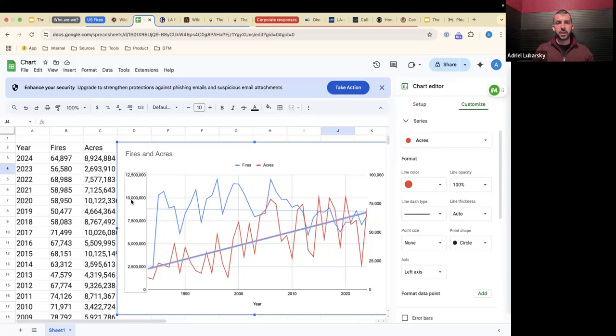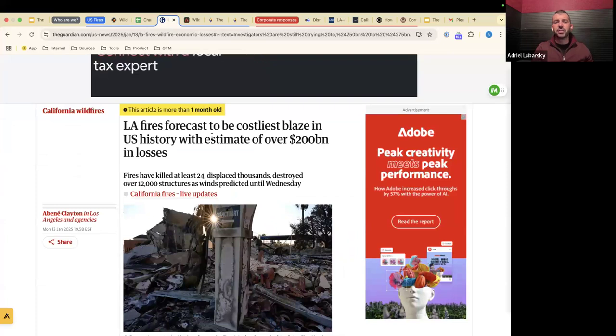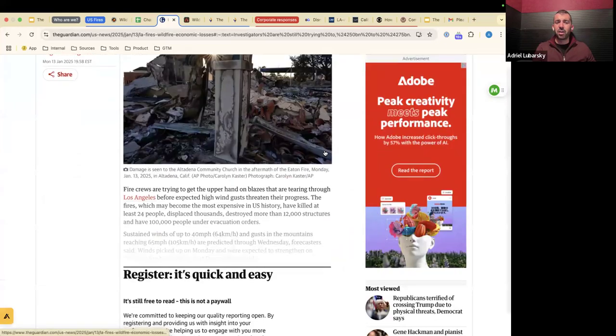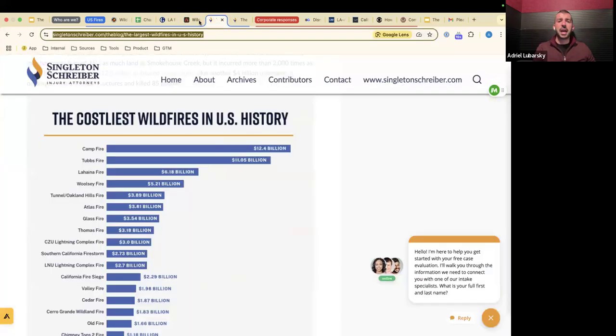And there's a bunch of other reasons here. And these fires are obviously devastating. I mean, you've seen that the LA fires was forecast to be the costliest blaze in history, over $200 billion in losses. This article came out in the middle of January, so maybe the numbers got up. And just to give you some context, we'll get to that other one in a moment. But to give you some context here, that $200 billion marker, it's a really big number.